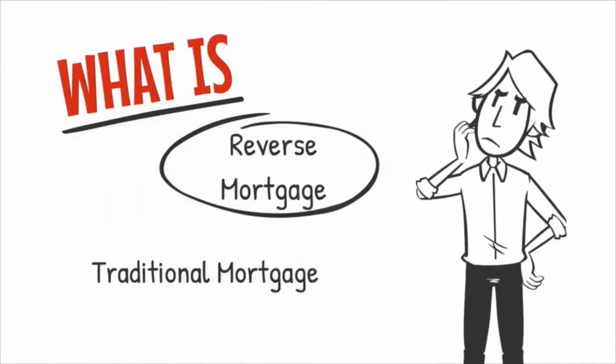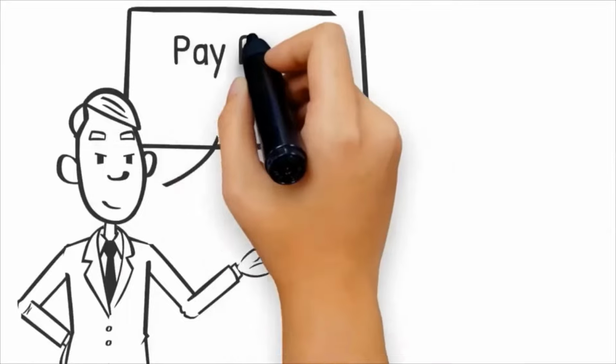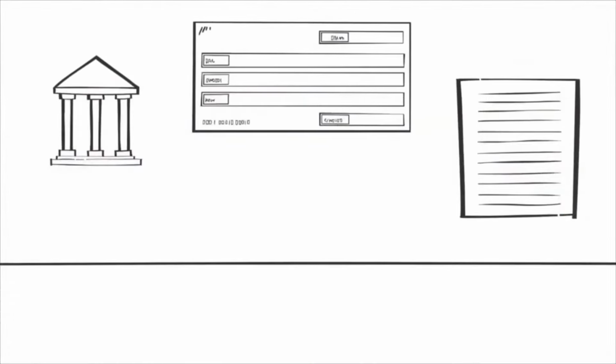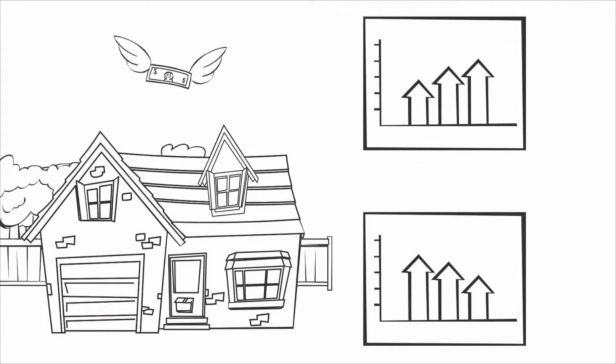What is a reverse mortgage? Let us start with what most people understand a traditional mortgage to be. You want to buy a house and need to borrow money in the form of a loan. You need to meet certain criteria to qualify and prove you can pay back the loan. Over time, your bank account decreases as you make monthly payments and reduce the balance owed. The remaining equity in the home will increase or decrease depending on the housing market.